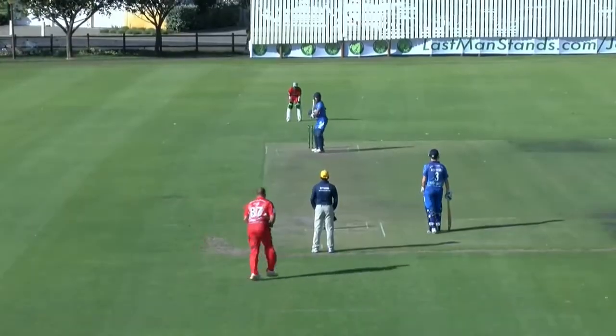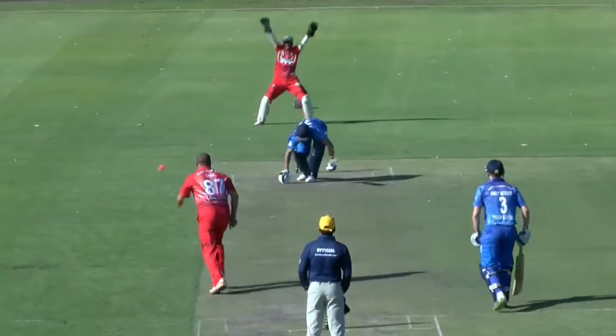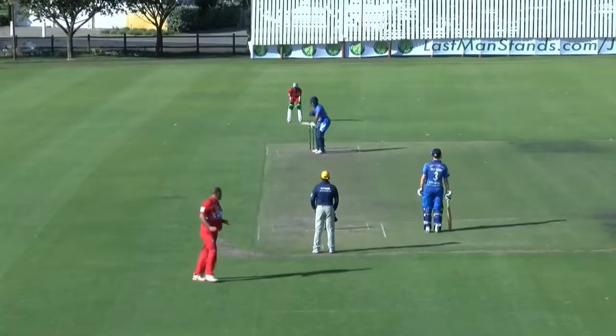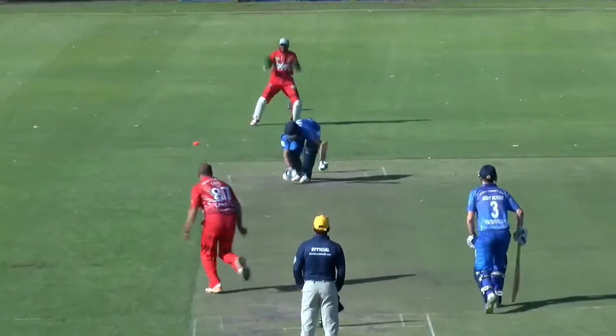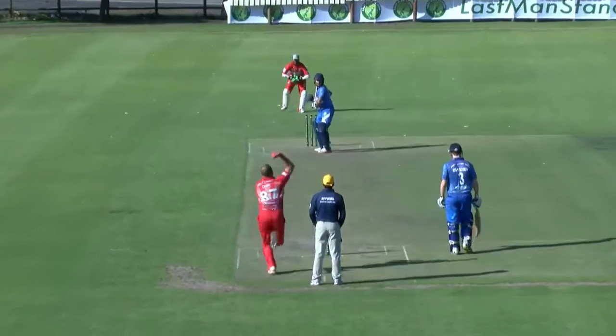I don't think Awan had an idea what happened there. Let's watch that again. It came back nicely, but missing leg stump. Missing leg stump. Yes, good delivery indeed. The slow motion now. Oh, that is a benefit of the doubt one, that one.